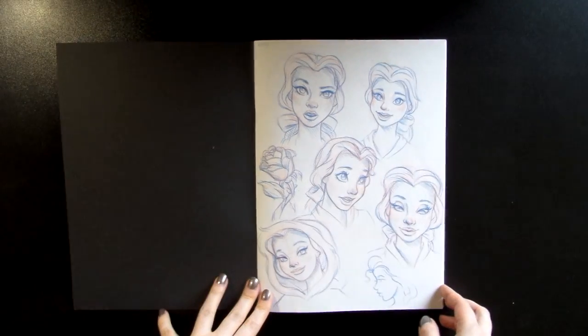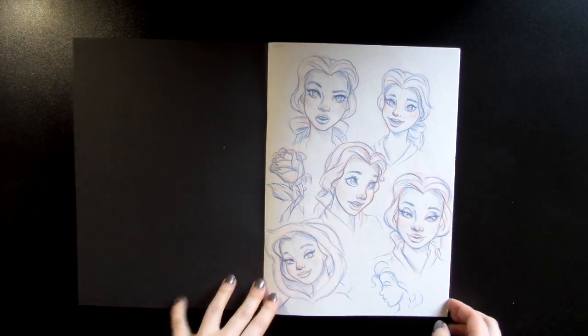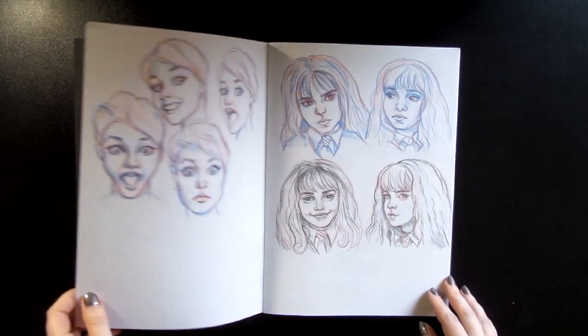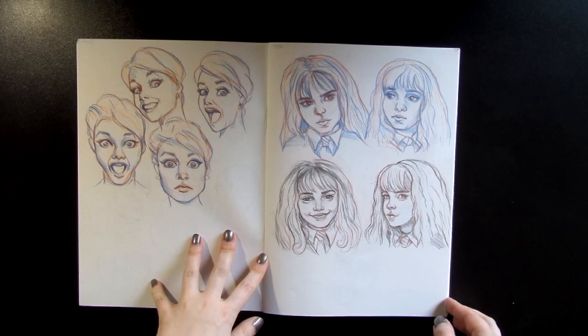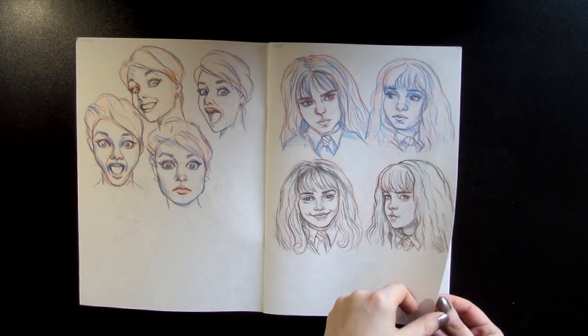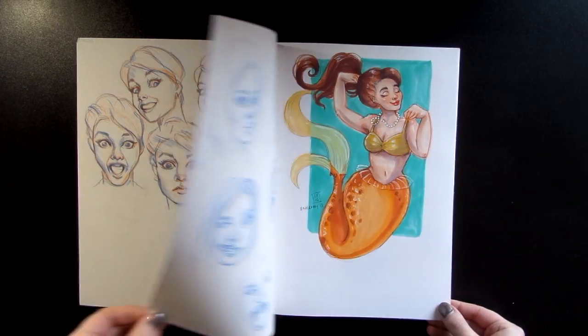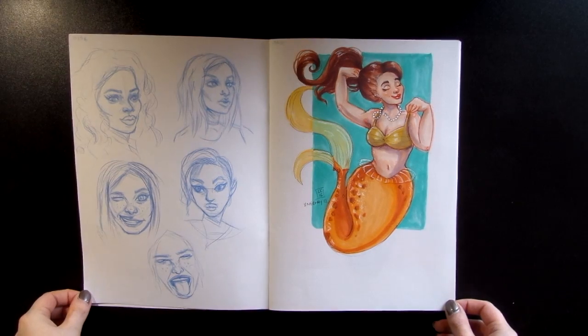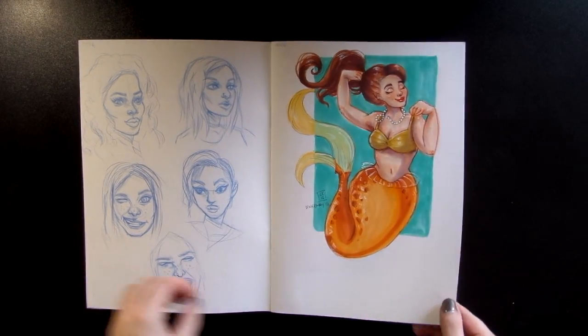So last year I decided that I really needed to start keeping some sketchbooks, because I just really wasn't drawing every single day, and I found I would be going days, maybe even weeks without drawing. So I decided that to get over that, I basically had to force myself by keeping a sketchbook.